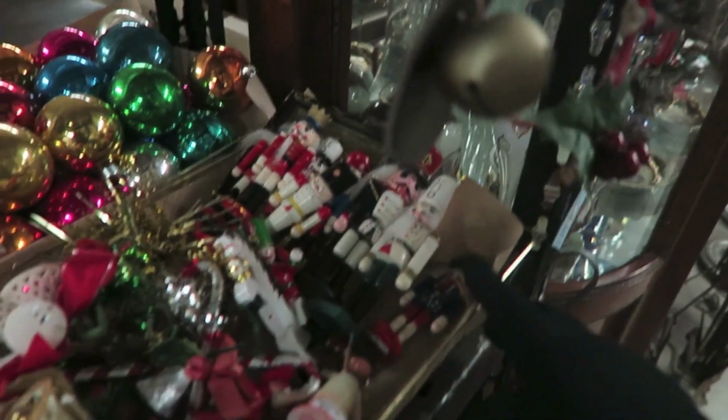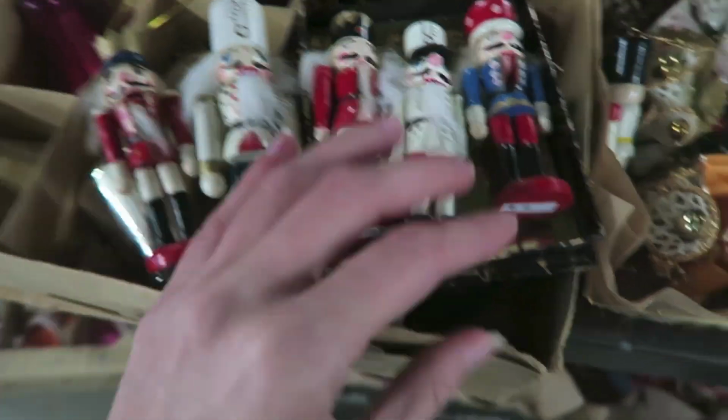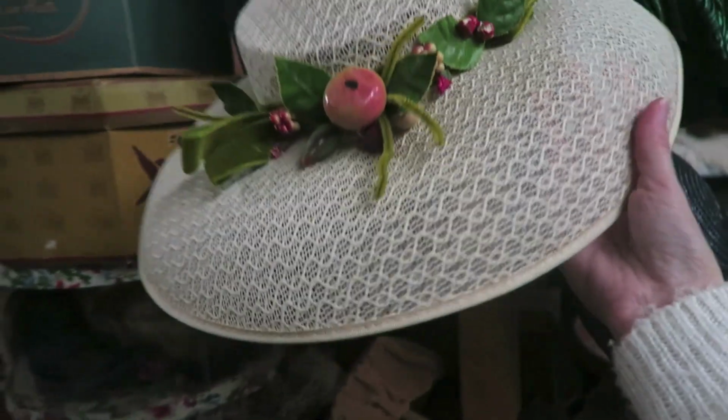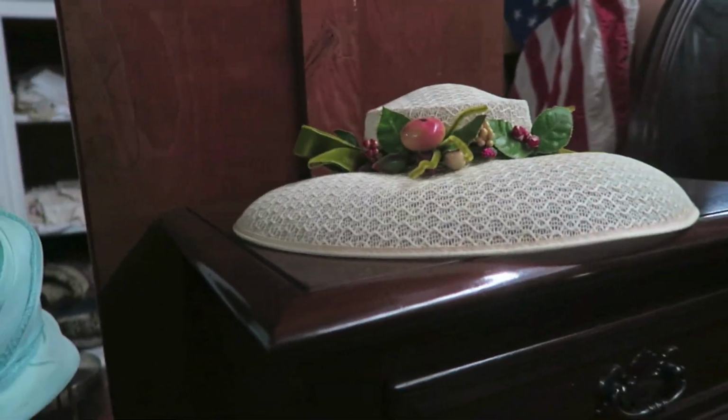Wow, look at all these nutcrackers. These are only $2. How many should I get? They're so cute. This is what I mean. So pretty.